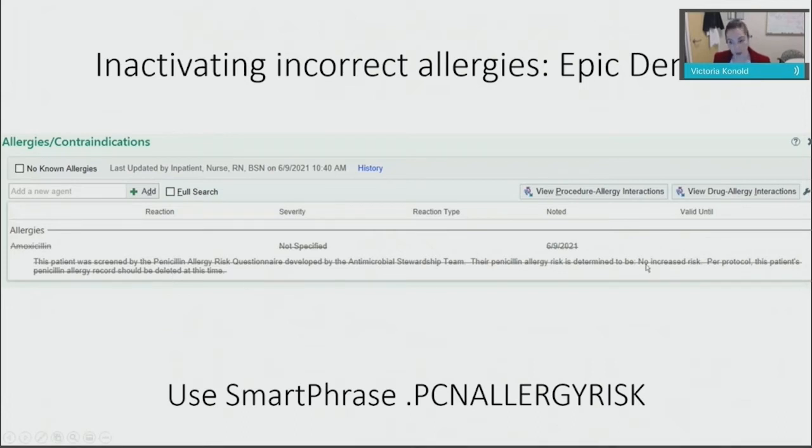It states the no increased risk, and this can also trigger the next person to go and look back at the allergy screening questionnaire that you all completed if they want to understand exactly why. So we feel it's really important that this action be taken so that this information can propagate in the chart and really help the next provider make a really good decision for that patient, so they're not accidentally adding the allergy back.